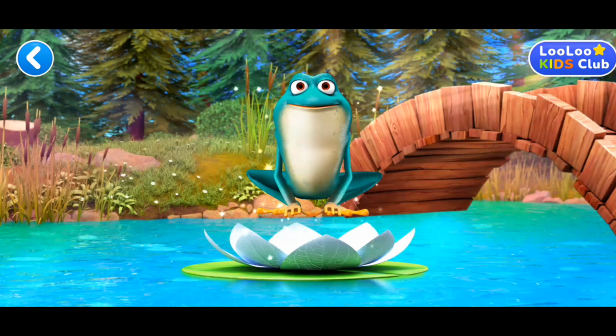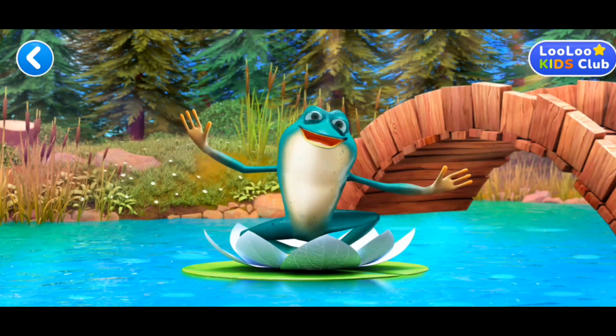Drag a puzzle piece to its place. Wow! This is a frog.